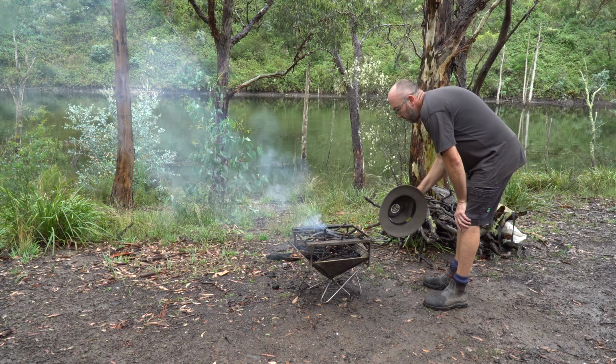Normally I do tiny taters, but got some real potatoes tonight. Get them in there with a bit of butter. Use a fair bit of butter, bit of garlic, mushies, some capsicum. Bit of this barbecue spice.